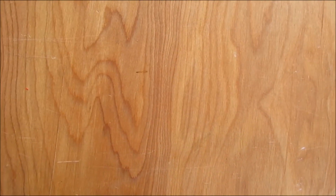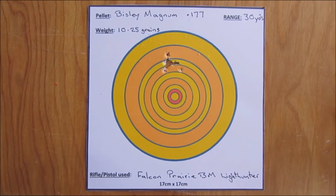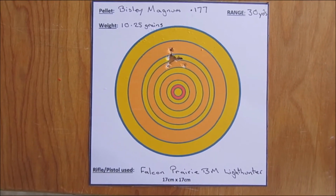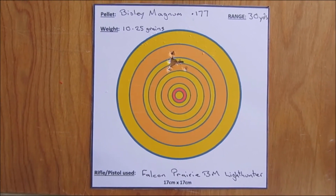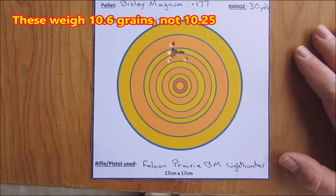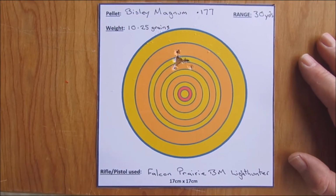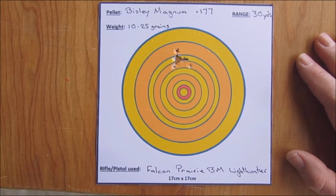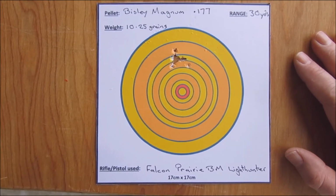And then we go on to a really good one. Now this is what a rifle should be doing when it's got a decent barrel and it's shooting well. This one's the Falcon Prairie BM Light Hunter in .177, using the heavier pellets, the Bisley Magnums, which do better in wind. That's probably why the others have suffered, because although they're a heavier pellet being .22s, they are light .22s. Like I say, I'll try the Air Arms through the Galatian, and that's 16 grains.